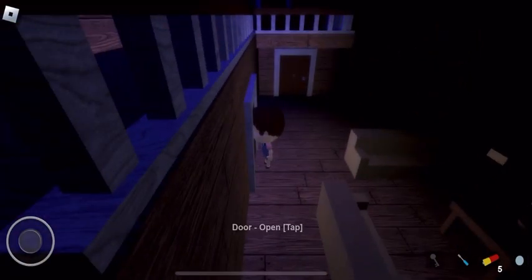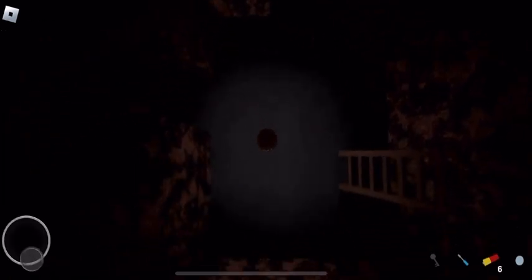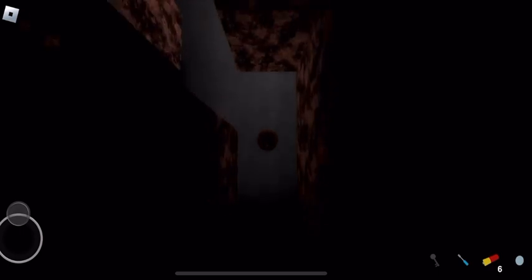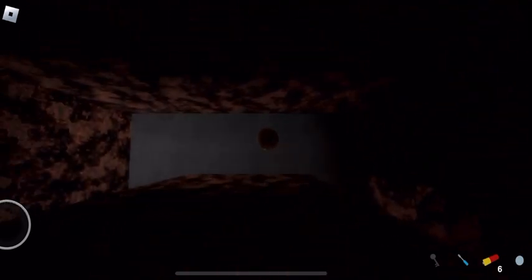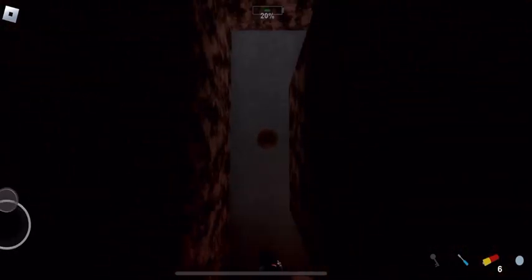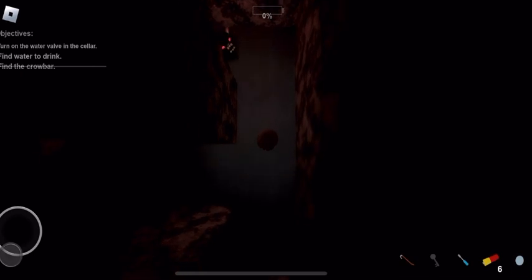Okay, so come on. Turn on the valve. Right. Okay, so let's open this. Oh my gosh, this is so scary. What's this? What did I get? Find the crowbar. Okay, and what else do I need? What else? What else? Need a battery. Oh, because I was looking at the battery.